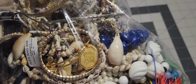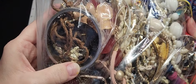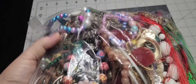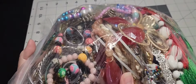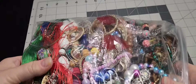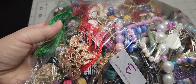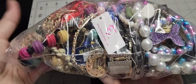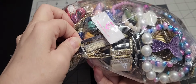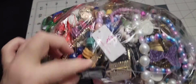It may be an Alex Milani one, I just don't know. Got an elephant, some flowers, a lot of flowers. My goodness, a lot of bracelets in this one. A lot of flowers, a lot of bracelets from New Jersey. Kentucky Jewelry, maybe? Okay.